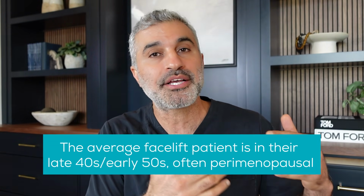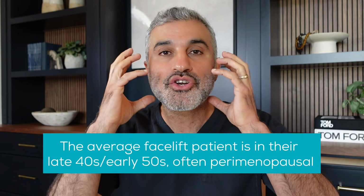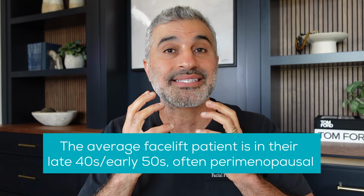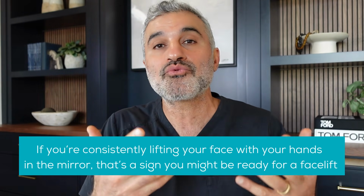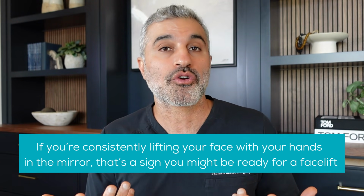But the typical patient is entering menopause, perimenopausal, late 40s, early 50s, and they're starting to see the soft tissues start to sag. And what that means is you start to see heaviness in the lower half of the face, heaviness in the mid face, corner of the brow starts to sag, neck starts to sag. And what you do is you're doing this all the time. You're kind of lifting your face back in the mirror and you're like, oh gosh, that looks so good. That is right then and there a sign that you're technically ready to have a vertical restore.